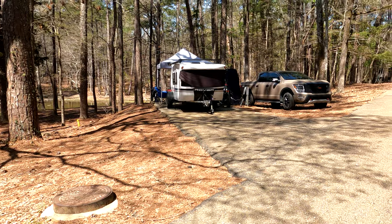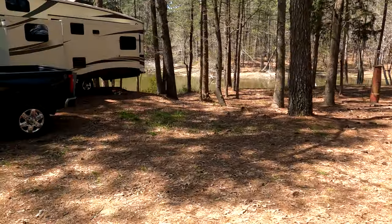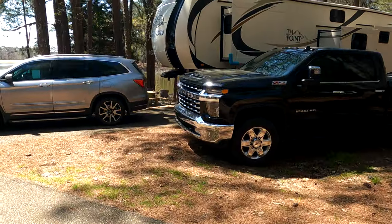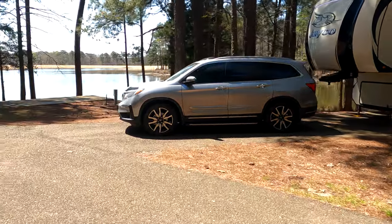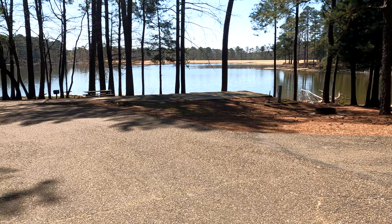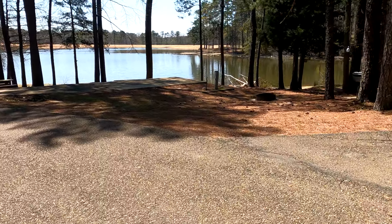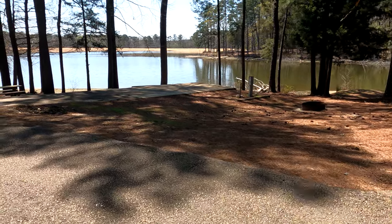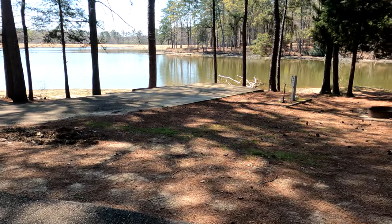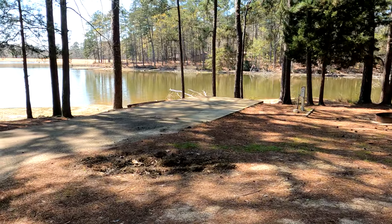Site 46. That's us. And this is site 47. And this is 49. You can see what I was talking about with these drop-offs. Certainly need to be careful when you're backing your camper up in there.